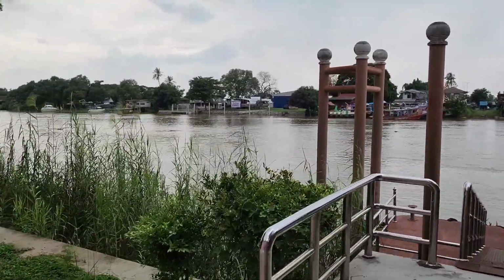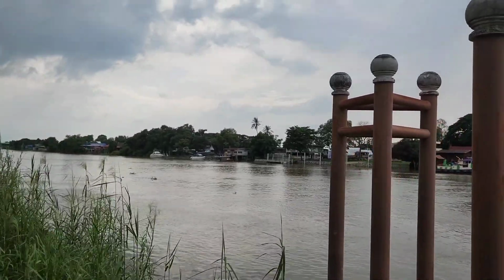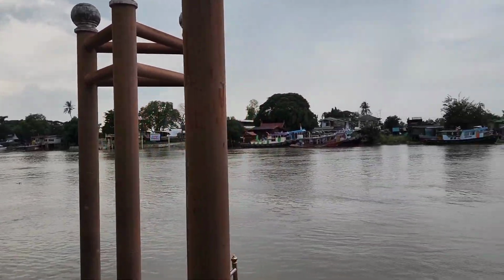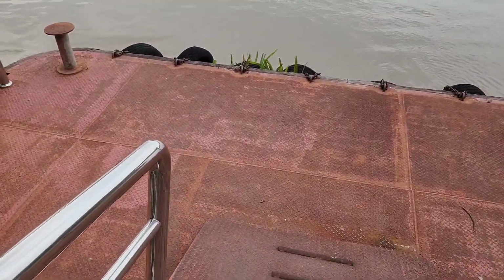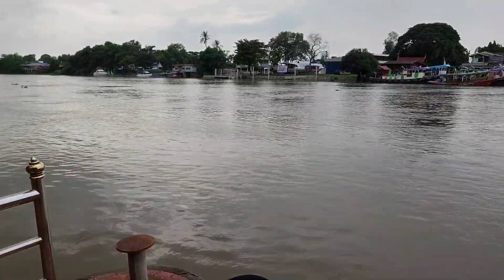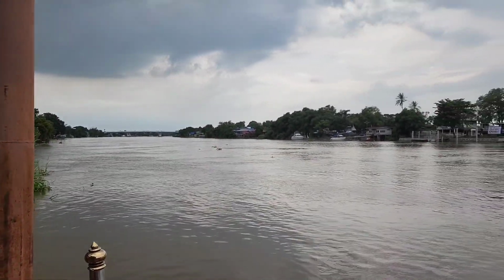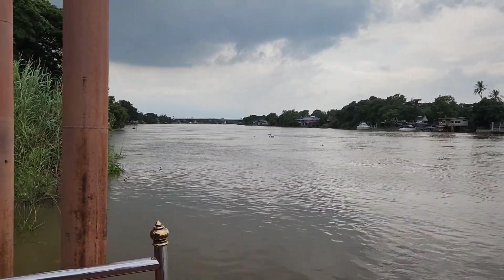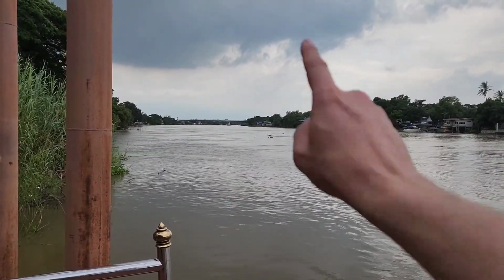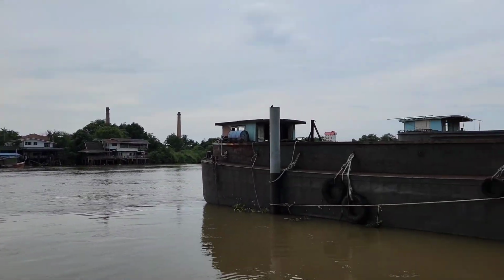So, this is the place in the Middle Ages where the Dutch arrived by boat. Probably not as modern as this place. But just imagine those big wooden ships arrived from the... Okay, something moved in the water. From the river, from the sea. It's the direction of Bangkok. And they arrived here in this place.